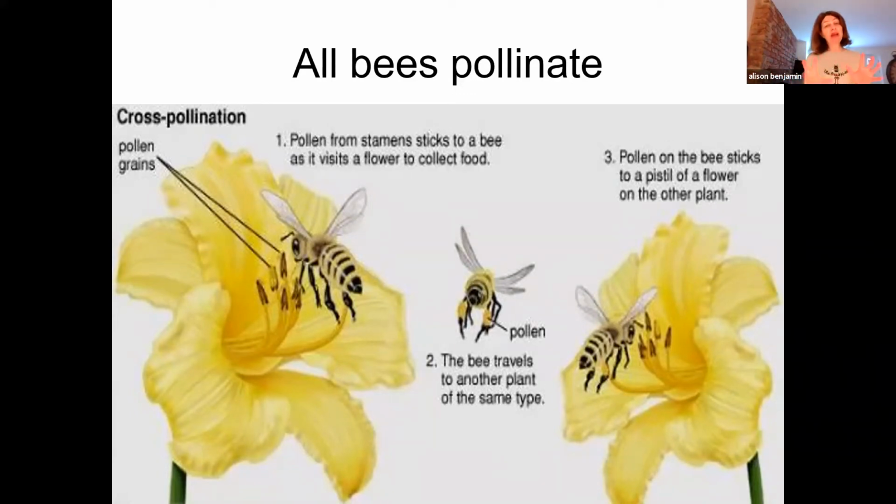And bumblebees very rarely sting. You've really got to get in their way. They've got to feel like they're really under threat to sting. What they all have in common is that they all pollinate.